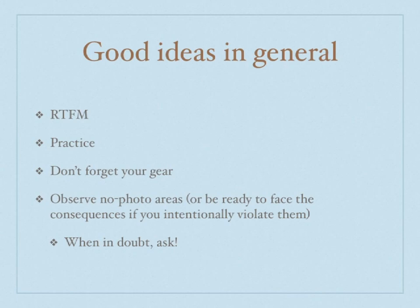Practice. Your piano teacher was correct. Practice. Before the big Anime Expo cosplay spectacular, go to a smaller convention like your Anime LAs or your Mikomi Cons or something. Try out your skills, hone your skills.